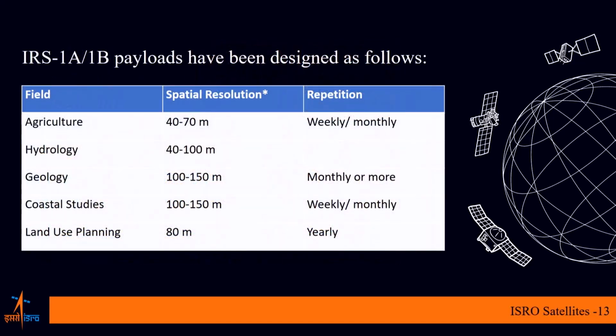IRS-1A and 1B payloads have been designed as follows for the different applications. For agriculture, the spatial resolution ranges from 40 to 70 meters. For hydrological applications, it ranges from 40 to 100 meters. Geological applications have spatial resolutions from 100 to 150 meters. For coastal studies, the spatial resolution is from 100 to 150 meters. And for land use planning, the spatial resolution is 80 meters.